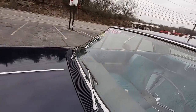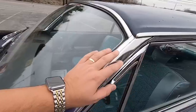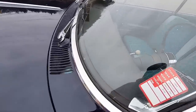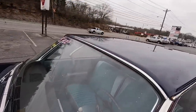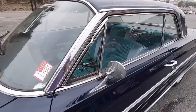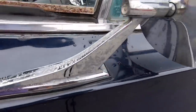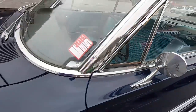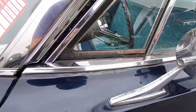Front windshield looks nice and clean. I'm not seeing any scratches or chips on it. A lot of the chrome trim around it looks good. I couldn't get the windshield wipers to work. I was trying in the test drive video. They did not work. Seal around the front windshield looks nice and new. Our mirror's got a lot of pitting in the chrome. Let's get close and show you. Might need some new mirrors there. Our little vent window's showing some signs of wear too.